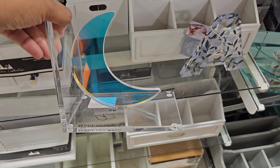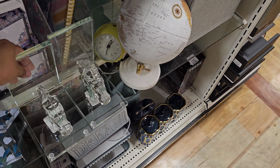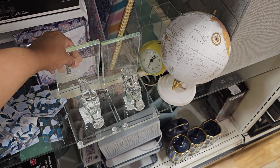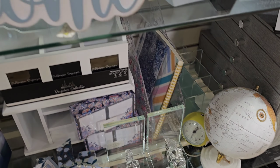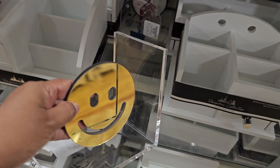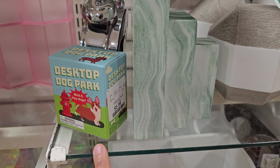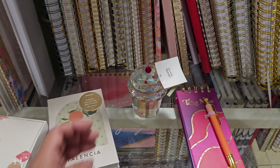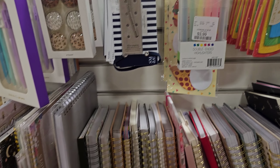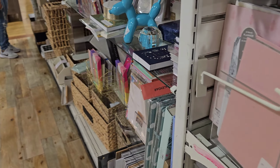Look at this bookend. That's $12.99. The smiley face bookend for $10. There's a dog park one, how funny. You want a crystal cupcake? They do have it for $10. Little notepads, gel pens, Golden Girls talking button. The Golden Girls talking one's kind of funny.